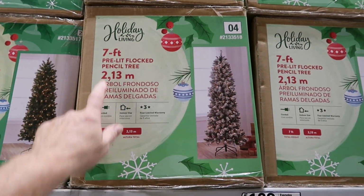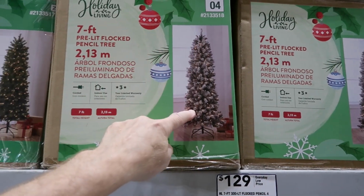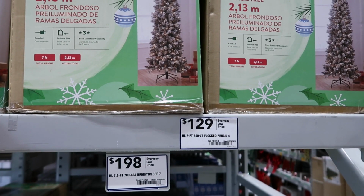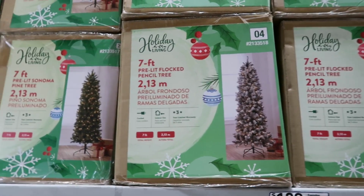And look at this, they call them pencil trees. They're just as tall, but they're much thinner, so they can fit in smaller areas. And they're quite a bit cheaper in price as well. But you never know what they really look like, do you?